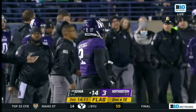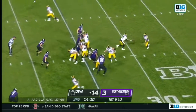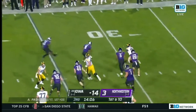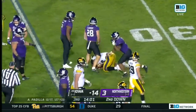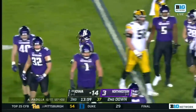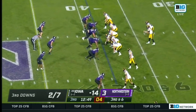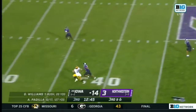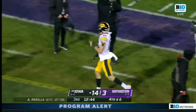Cam Mitchell on the coverage. And now 1st and 10 for the Hawkeyes from the 35. Goodson trying to reverse field as Northwestern stretches that out nicely. Chris Bergen and Jeffrey Pooler Jr. combined on the stop. 2nd down. Playing some tight coverage. As Padilla, deep shot down the sideline, incomplete at the 25-yard line.